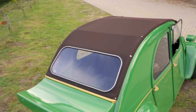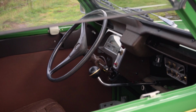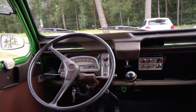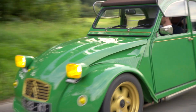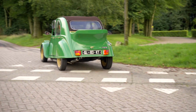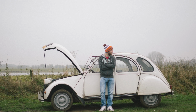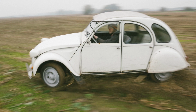I own this car since 2015, so it was a car that was kind of a barn find. It was stationary since 1999, so it needed some work to get it running again, but quite quickly I managed to get it running, and since then I'm driving it. So when I bought the 2CV in 2015, it looked like this. It was white, it had normal wheels, it was just a normal 2CV.